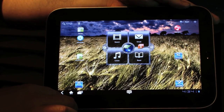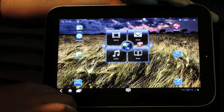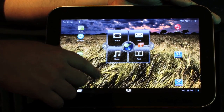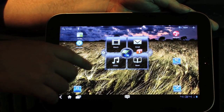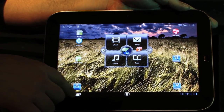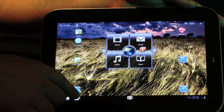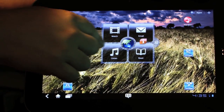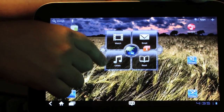So let's take a look at the unique user interface features of the IdeaPad K1. As we said before, the background on this and the default scheme look different. Not only do you have this wheat field here, but you've got the icon buttons over here slightly different than you see on other Android tablets. And you'll notice this widget in the middle of the home screen. This is the Lenovo launcher.